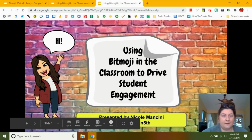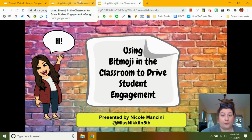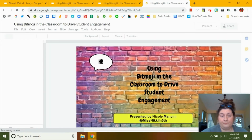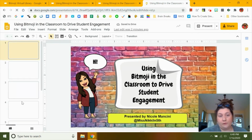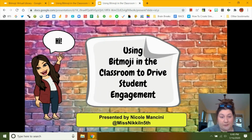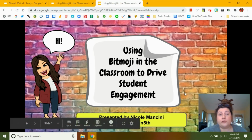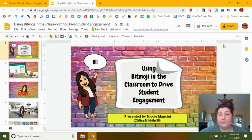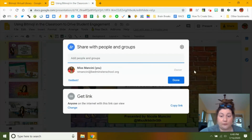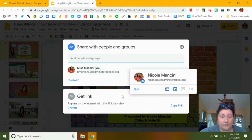So here it is. Now, if I were to just share this otherwise, it would look like this, and it would open up the actual editing ability of the Google Slides, which would mean you would have to tell the kids, okay, open it up, press present, then it'll be in a large format. No, this is the coolest way to do it. It's automatically there, and they have access to it. Remember too, when you set up your Bitmoji activity, you don't want to give anyone permission to edit it. So make sure that you're the only person that can edit it. That's all in your settings.